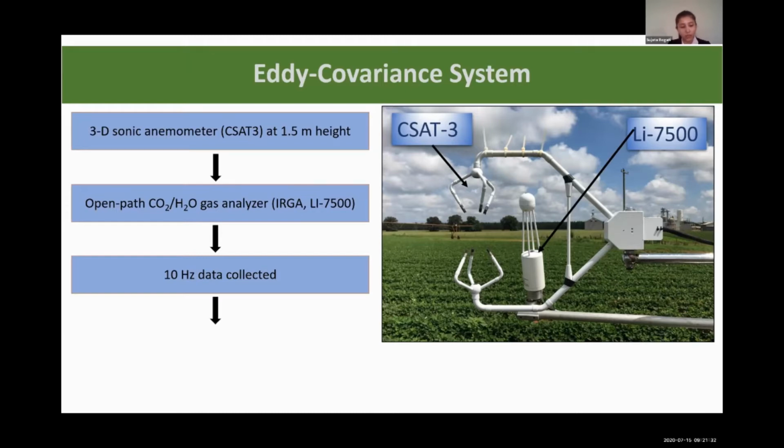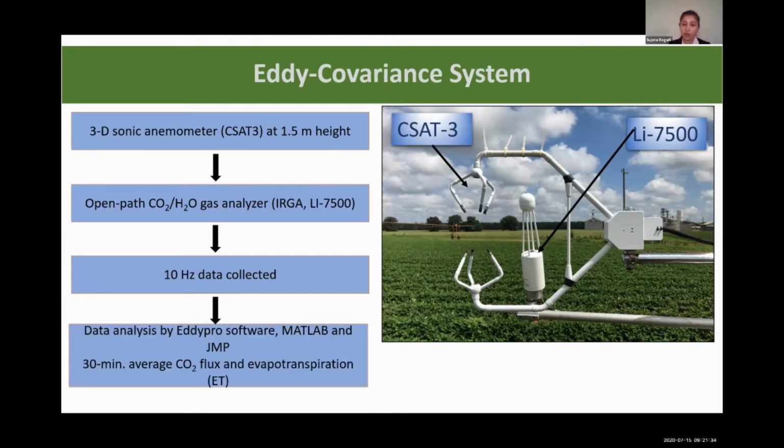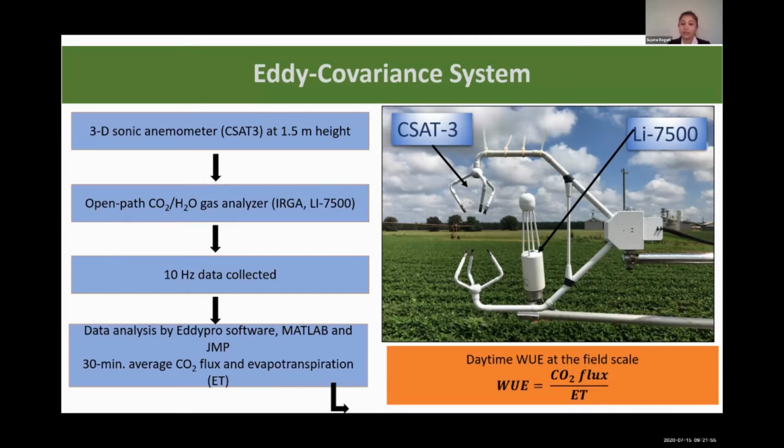So finally, when we collect the data, we will do an analysis by using software EddyPro and MATLAB, and the t-test is performed by using software JMP. And after doing analysis, we will get 30-minute average of carbon dioxide flux and evapotranspiration. And finally, we will calculate water use efficiency as a ratio of carbon dioxide flux and water flux.